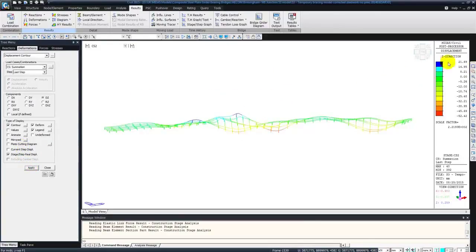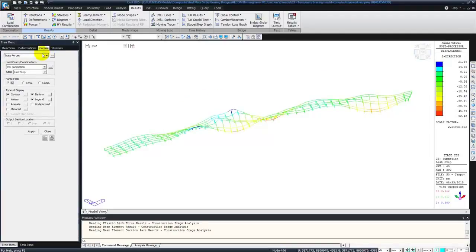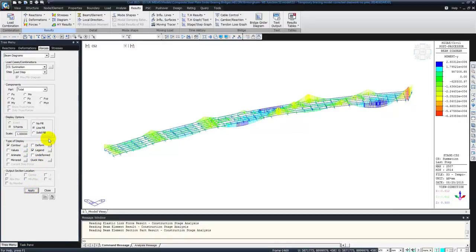Okay, so gradually we can see the deformations in the bridge, and similarly, when we're doing the design of the composite section, we can also incorporate the locked-in stresses from the steel only stage, and then combine it with the stage when we have the concrete in place, that is composite action. So we can look at beam diagrams also. Okay, so this is the moment distribution.